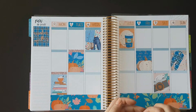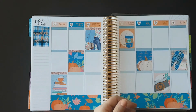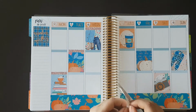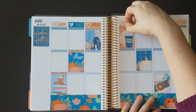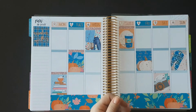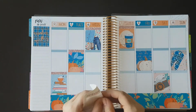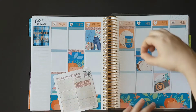That doesn't look bad. Her pink is a little bit more peachy, whereas this pink is a little bit more pink, but it'll do. And this is why I don't get rid of my extra glitter headers, because you never know.